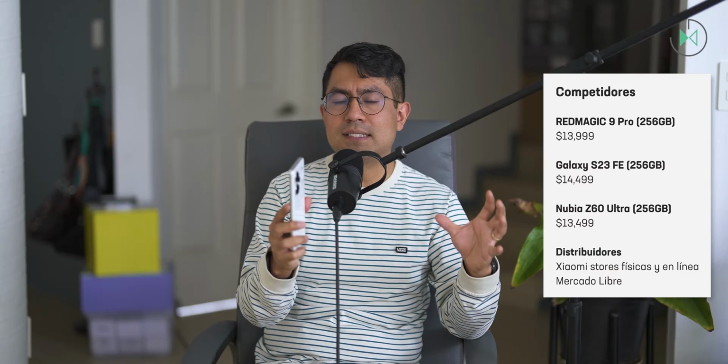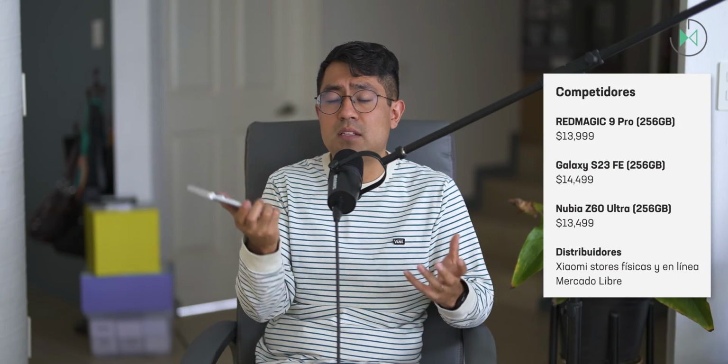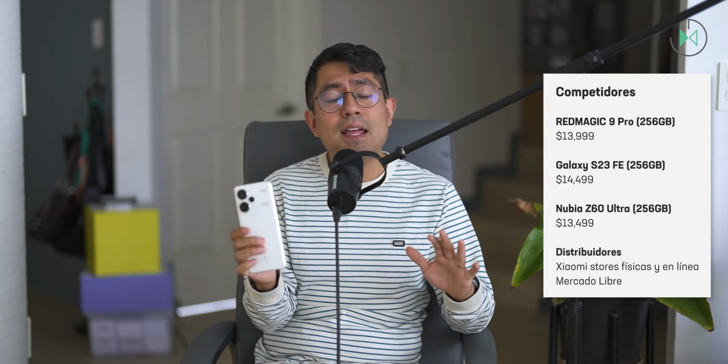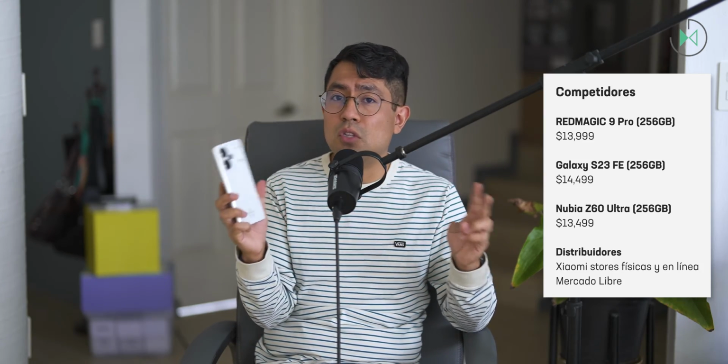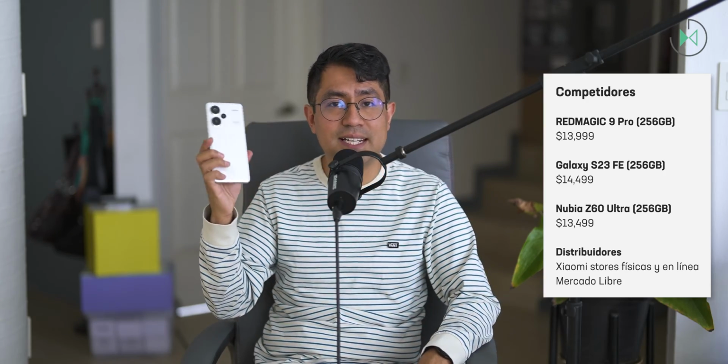But I find it very curious that despite being a Redmi, specifically this model which is the top of its range, they are going to distribute it exclusively through Xiaomi stores, both physical and online, and free market. That is, it does not arrive with phone companies or other distributors, and that is quite strange. Usually when they make these decisions, they are devices that bring their price very tight, but in this case the opposite is true. So right off the bat, it seems to me that the pricing and distribution are not very wise, but join me to know point by point what this device can offer us.